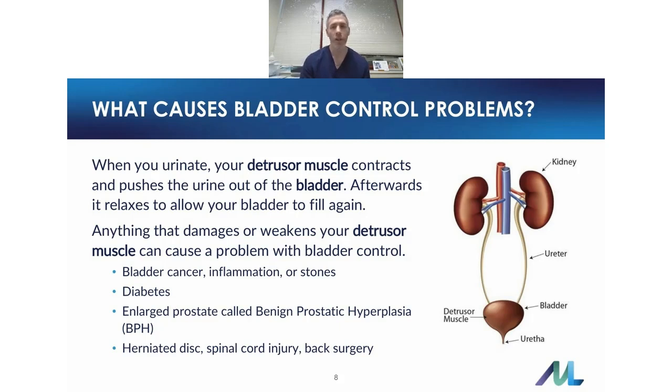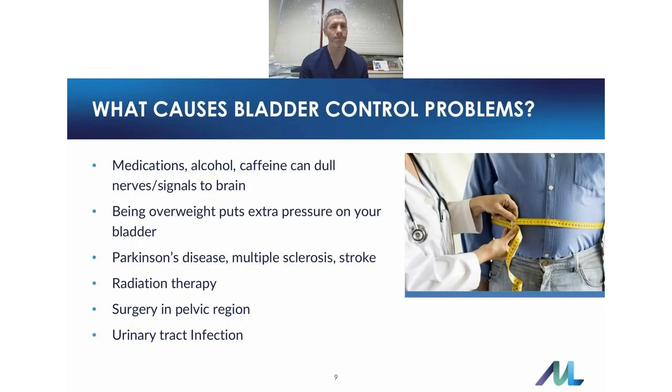of inflammation, we'll think potentially of bladder stones. Sometimes we'll have to think of bladder cancer, although that's not typically the first thing we think about when patients have these symptoms. Medical conditions such as diabetes can result in bladder control problems. BPH or an enlarged prostate, sometimes some spinal issues can cause it. Different medications can cause you to urinate more frequently or urgently.